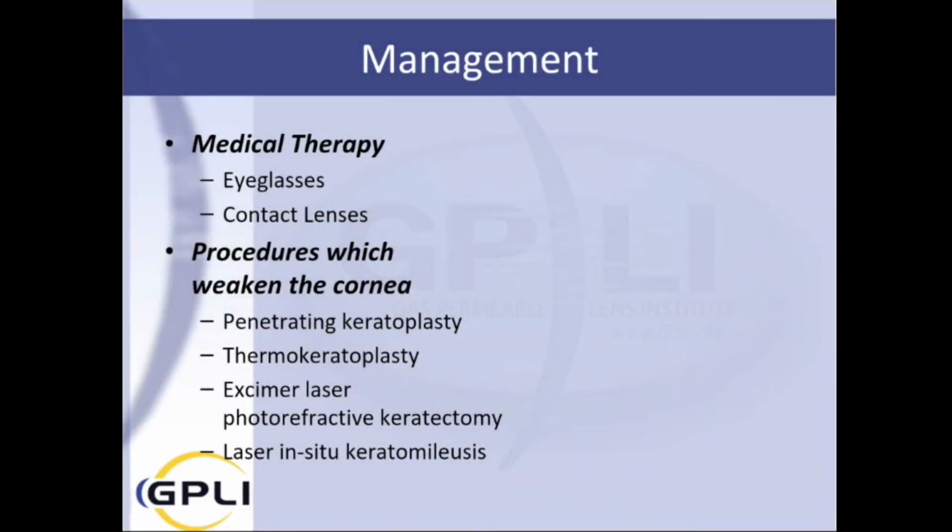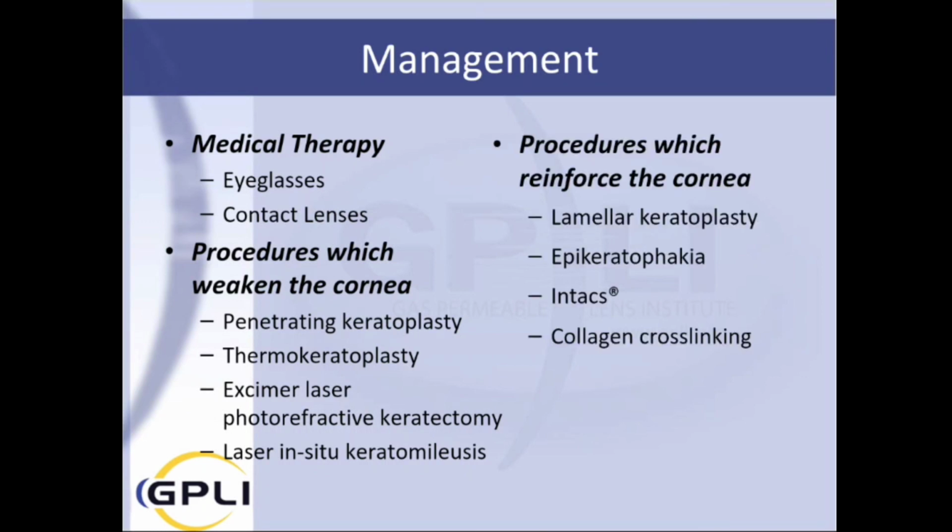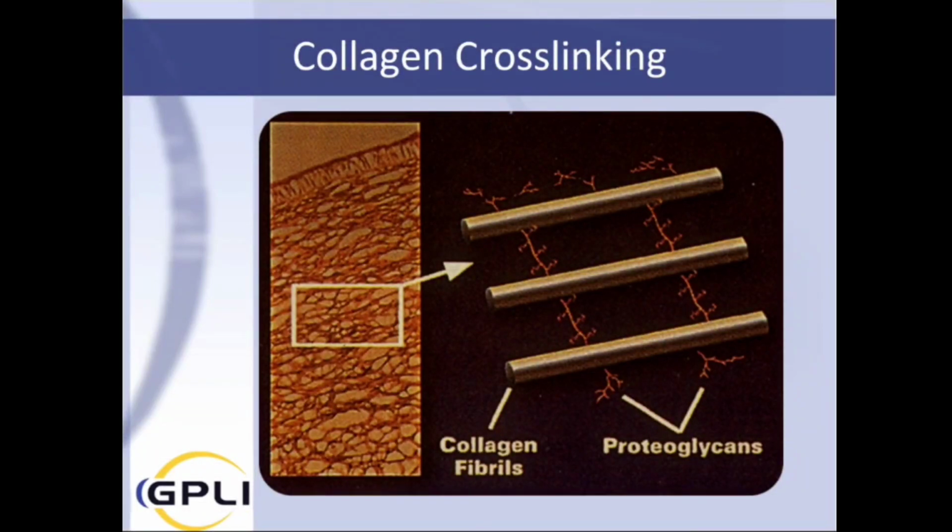The management of keratoconus can be grouped into medical therapy, such as eyeglasses and contact lenses, procedures which weaken the cornea, such as penetrating keratoplasty, thermokeratoplasty, excimer laser photorefractive keratectomy, and LASIK, or procedures that reinforce the cornea, such as lamellar keratoplasties and epikeratophakia, Intacs, and collagen cross-linking. In this module, we are going to be discussing procedures that reinforce the cornea. Collagen cross-linking is one such procedure.